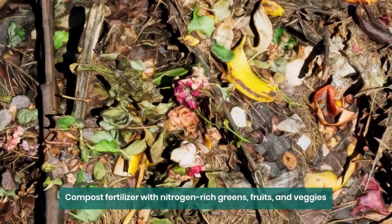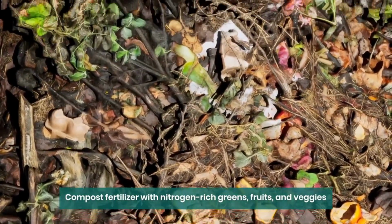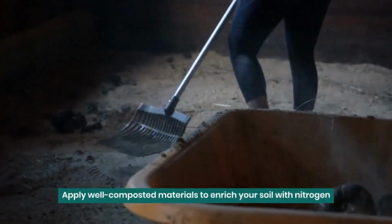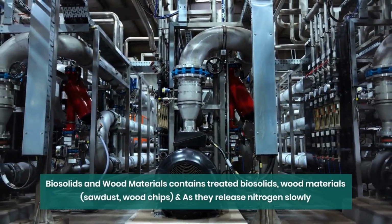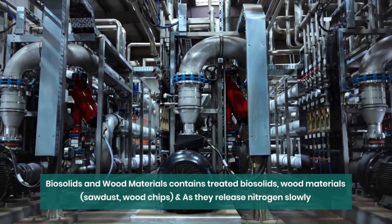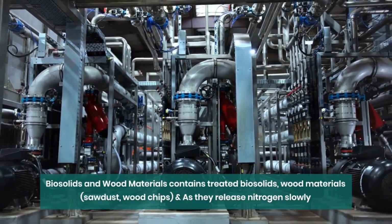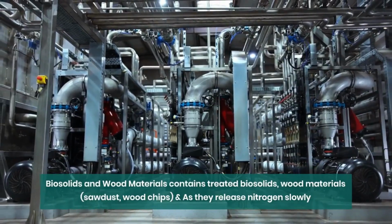Compost fertilizer. Compost, including nitrogen-rich materials like moist greens, fruits, and vegetables. Apply well-composted materials to enrich your soil with nitrogen naturally. Biosolids and wood materials. Treated biosolids, wood materials, sawdust, wood chips. Ensure proper treatment and monitoring of biosolids and wood materials before use, as they release nitrogen slowly.